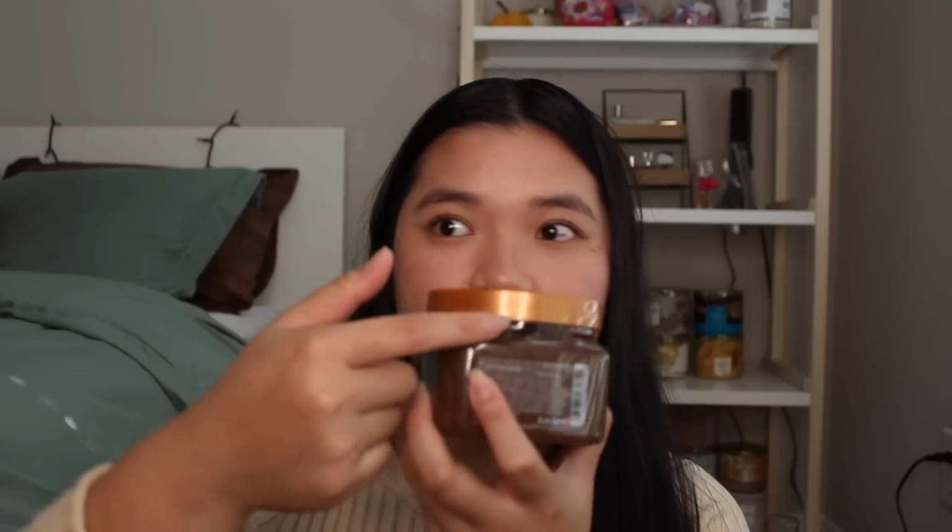So let me show you guys what I'm going to add in. I'm going to add in the Tree Hut Mocha and Coffee Bean Firming Sugar Scrub. This one's pretty old, I would say. They released the new Velvet Latte one, which made me intrigued to start using this one up. It smells like coffee beans, definitely. I lined it up to up here. I really want to get through this.